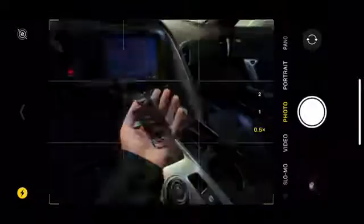I'm taking a photo of the key because you'd be surprised. Sometimes things do happen to keys.